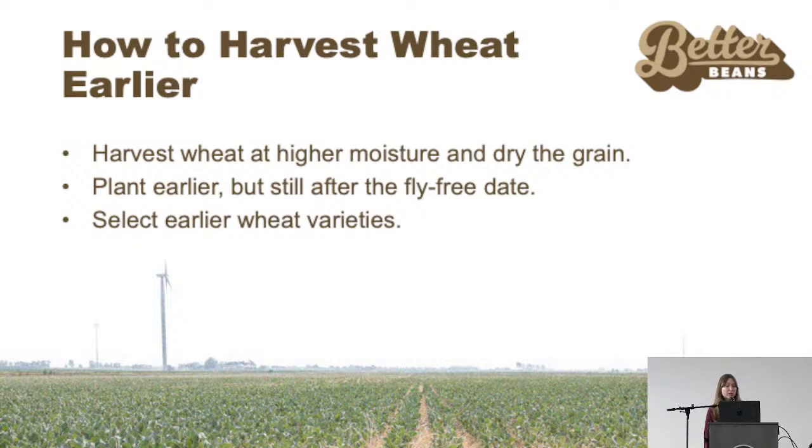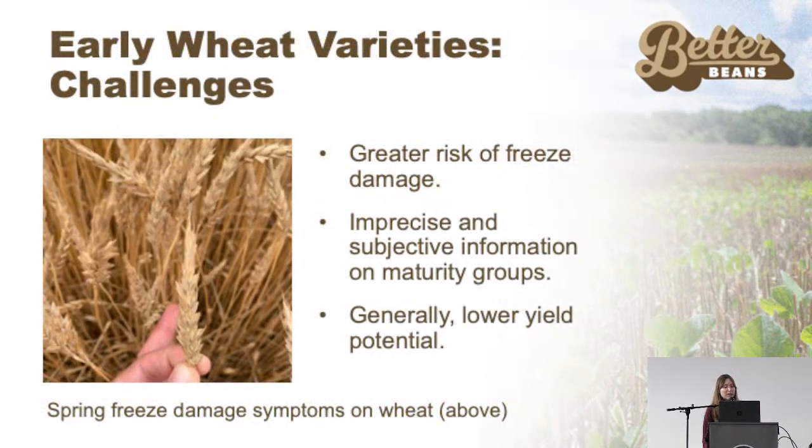But there are some challenges with that. Number one, there's going to be a greater risk of freeze damage. This picture here, maybe you're familiar with this and you've seen it before. This is a wheat spike with visible freeze damage at harvest, where what happened was sterility. In the head, usually towards the tip of the spike, there will be no grain fill in those spikelets. It can also happen on different parts of the spike. That is a visible sign of freeze damage.